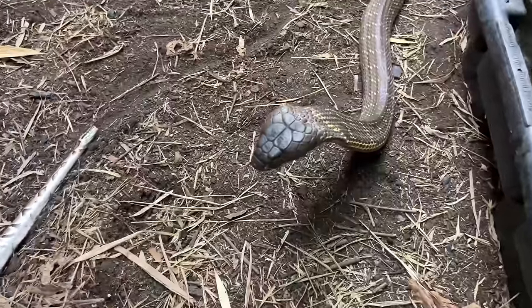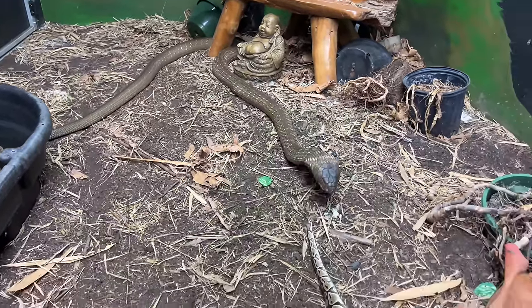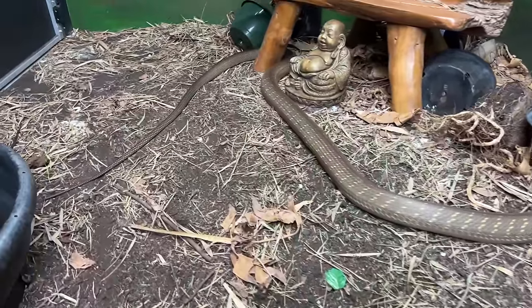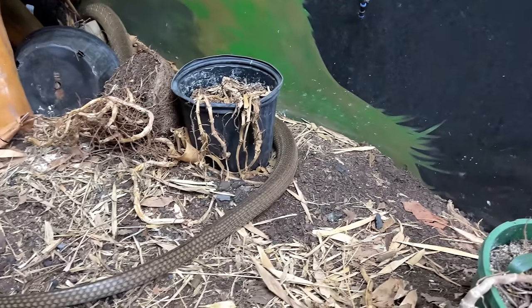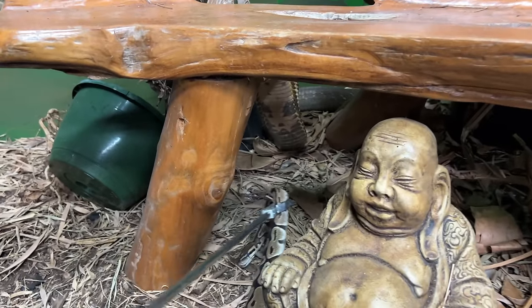How about the food, not me? Come on, Kevin. Look how big this King Cobra is. He is a monstrous sized snake. I can't wait for him to come out of shed. He's looking a little bit dull right now, but he's still a gorgeous King Cobra. And we're gonna get rid of all these old potted plants that didn't make it through the whole cobra bite era. And we're gonna replant his enclosure as soon as we can.